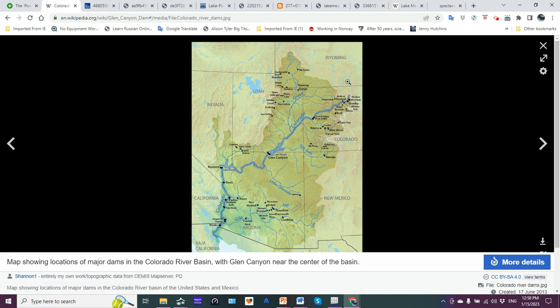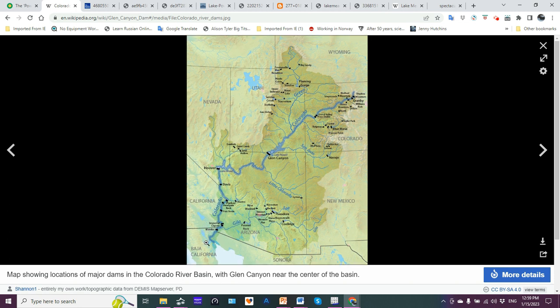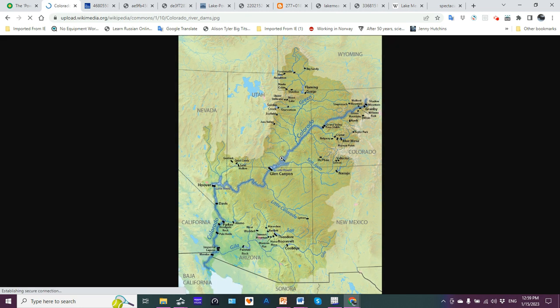Okay, so here's Wyoming, Colorado, Utah, New Mexico, Arizona, Nevada, the bottom end of California here, and here is Baja and then into Mexico. So here's the Colorado River. It starts up in the Rockies. The Green River is a major tributary that feeds into it, coming out of Wyoming. So here is the Glen Canyon Dam right here. This is Lake Powell right here. Let's see if I can make it a little larger.